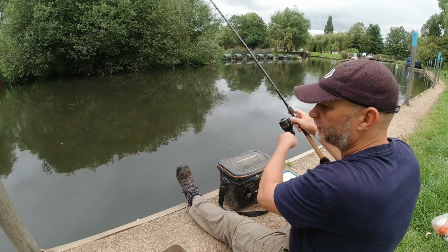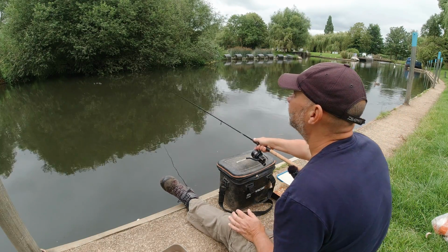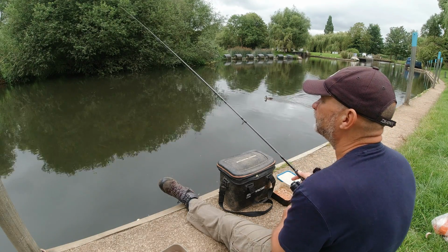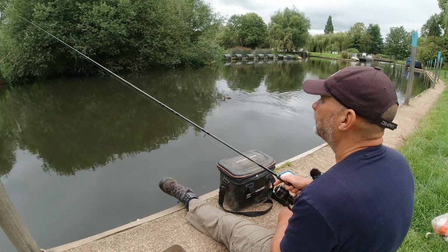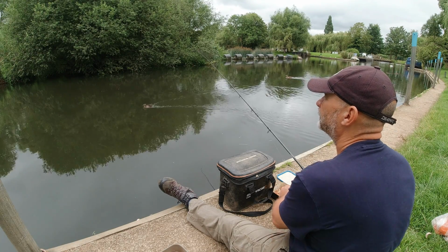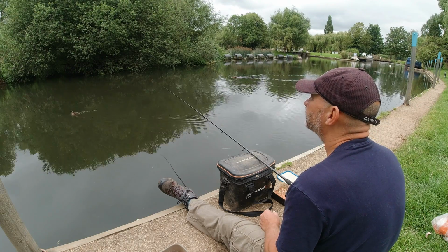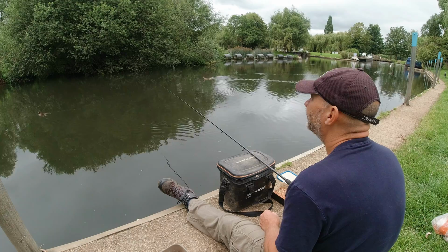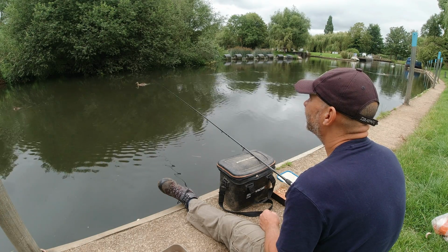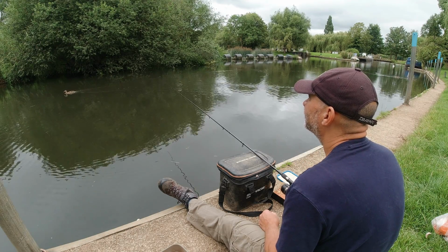Right, it's gone a little bit deeper. I want to be somewhere near the bottom. Well, there's a lot of streamer weed in here, like eel grass or whatever it's called, and so I do want to get to the bottom. Okay, that's a bit overshotted now. There's about 2 millimetres of float left sticking out the top. Very sensitive.